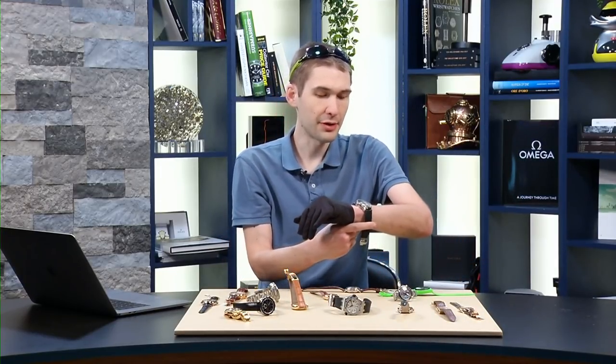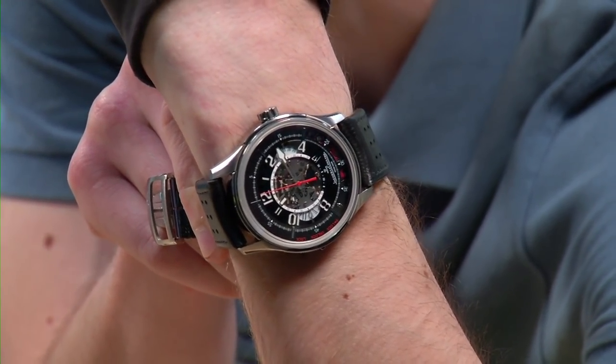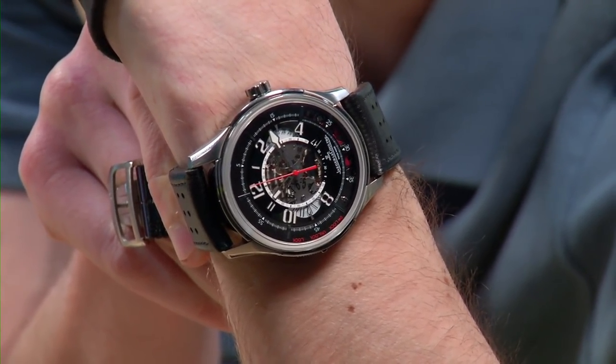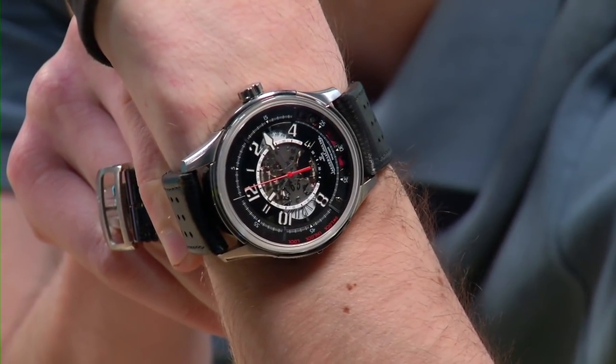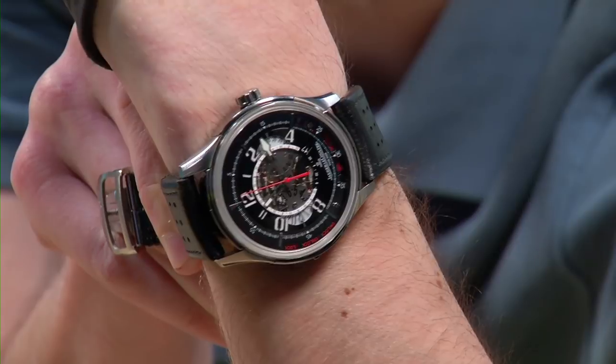One feature people love about this DBS, and it does seem to be more popular than the original Amvox, is the fact that you can actually see into the movement. And before the JLC Polaris collection came out this year, this was the only time you were able to see a JLC 750 series chronograph caliber in a JLC watch.